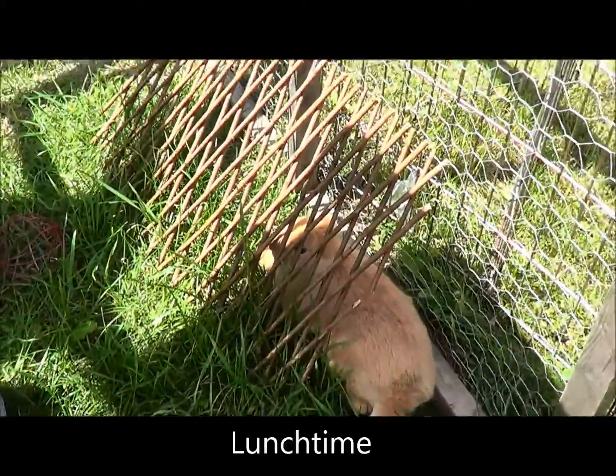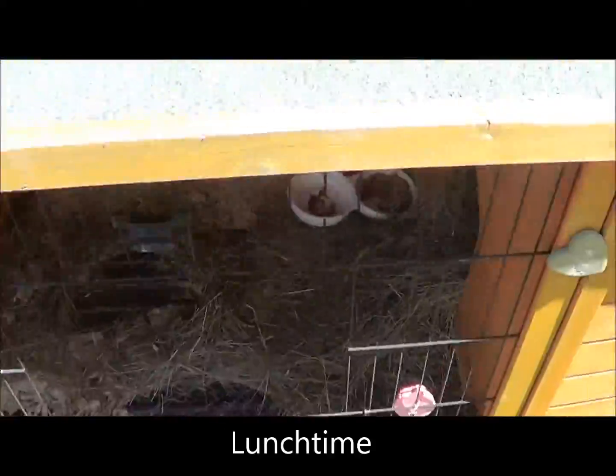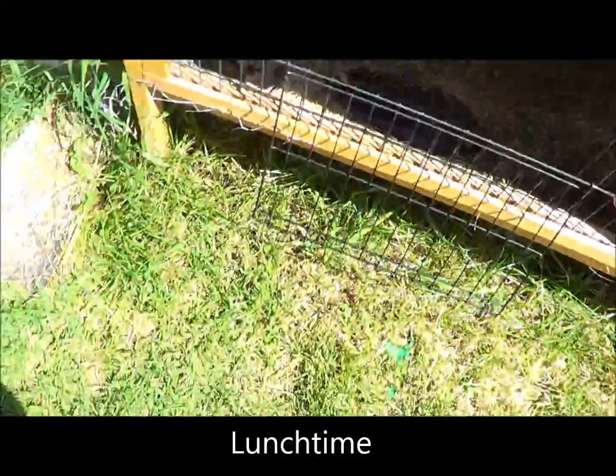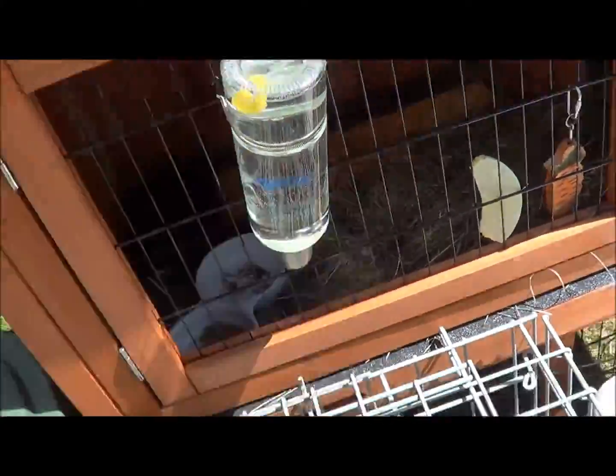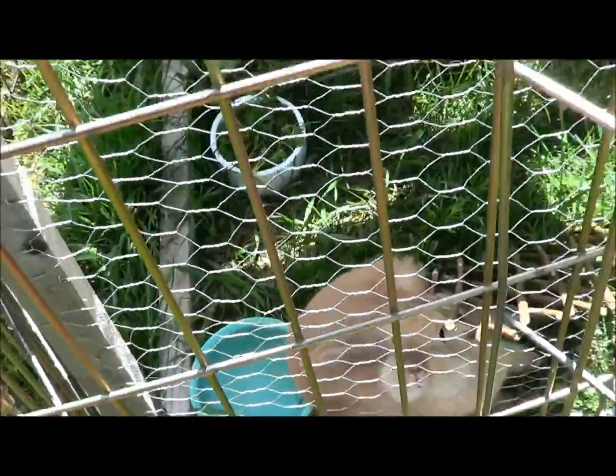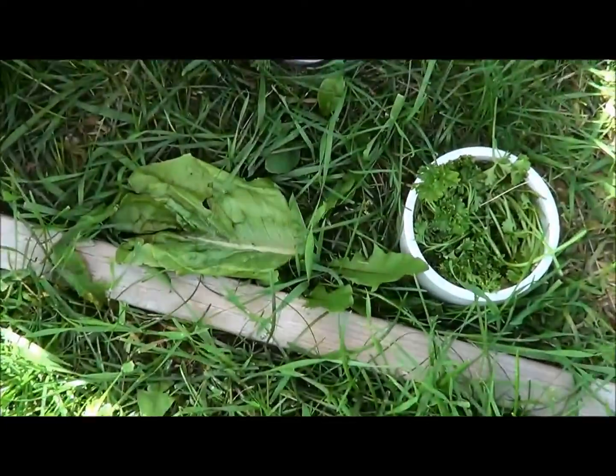So at lunchtime, early lunchtime, I put Honey in the big run. I will be having a new run, and then I give Clover her attachment onto her run, and I switch, and I also give them fresh water again, because it's hot out.